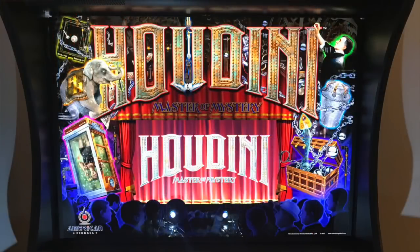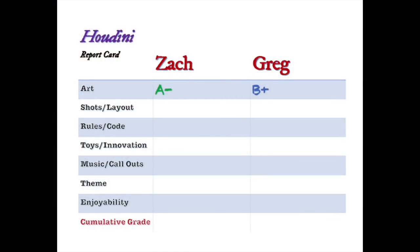Yes. And I gave it a B+. And I'm at an A-. I like the Houdini in the middle a lot, but something's a little bit off for me. That's why I couldn't rate it higher. But the translite, if I was to just go on that translite. Hold up. Is it a translite? Oh, it's a back glass. So it's not a translite, it's a back glass. Thank you. That's my bad.